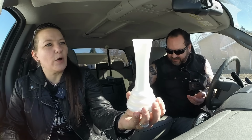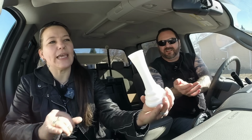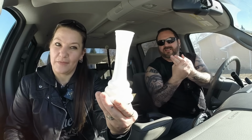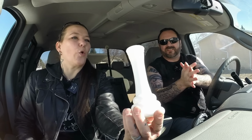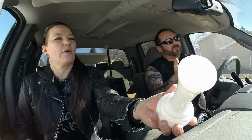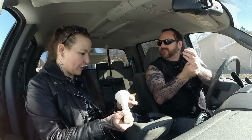This is milk glass, and it's got the ring of fire. Like if you hold it up to the light, it looks a bit orange, which is a good indicator. I can even see it right now in the sunlight. It probably doesn't really show up on camera, but that's a good indicator that it's an older piece. Oh, that smells good. I know.